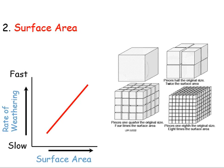And the more exposed they are, the faster they break down. As rocks break down, their surface area actually increases. If we have one solid rock and then we start to fragment the rock into smaller and smaller pieces, the surface area actually increases. That's because as you break the rock down, more surfaces are exposed to the surrounding environment.